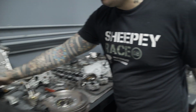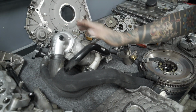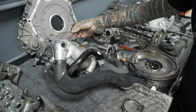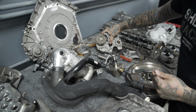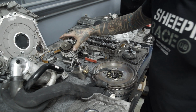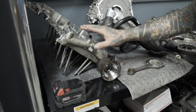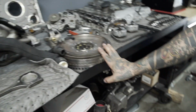And then this here is the actual oil pump and water pump unit. Obviously separate, they're not mixing, but the front half here, they're both driven by the power takeoff unit, which is this guy here. That's the power takeoff unit. So that drives the oil pump and it drives the water pump. This is the lower oil girdle again. This is the flywheel here.